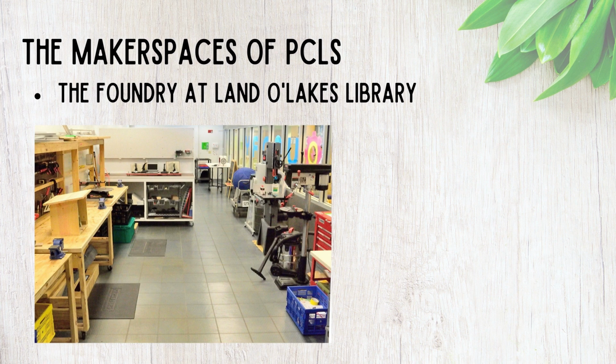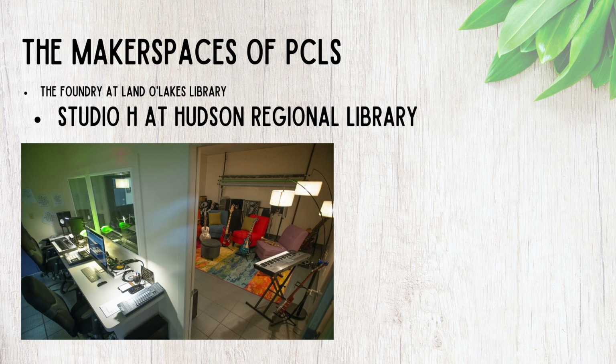The current makerspaces include the Foundry at the Land O'Lakes Library. The Foundry features a complete wood shop, sewing machines and craft center, and computers for coding and game creation. Studio H at the Hudson Regional Library is a multimedia recording studio that allows users to create music, videos, podcasts, and photos. It provides free access to recording equipment and software, in addition to a variety of musical instruments.